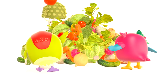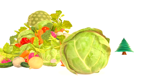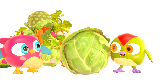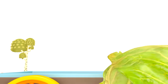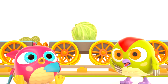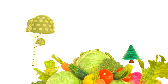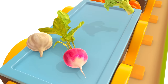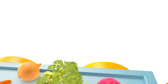Let's put them on the train, too. Cabbage. Oh, it's so heavy. Let's try to put it on the train. Garlic. Radish. Broccoli. Carrot. Onion. Now we have tons of vegetables. We can go.